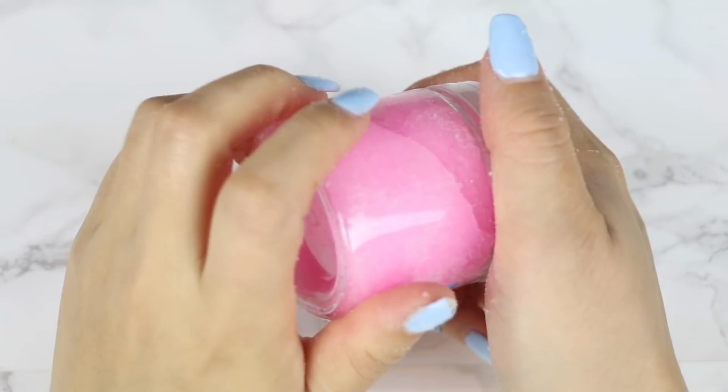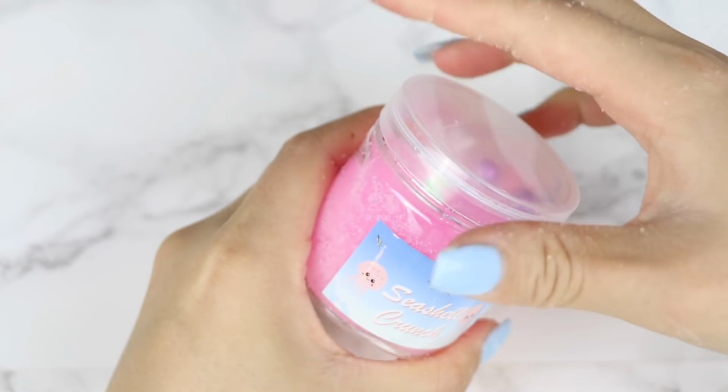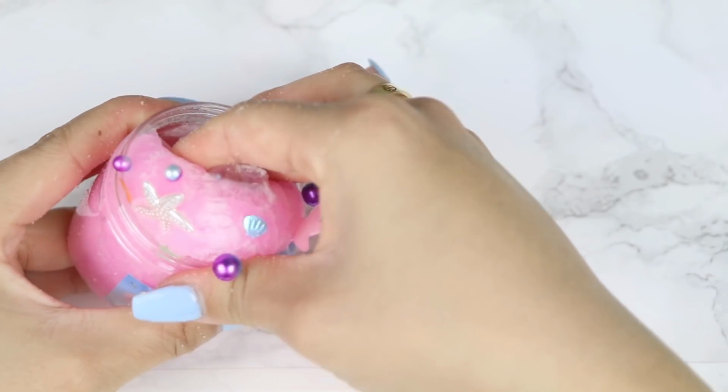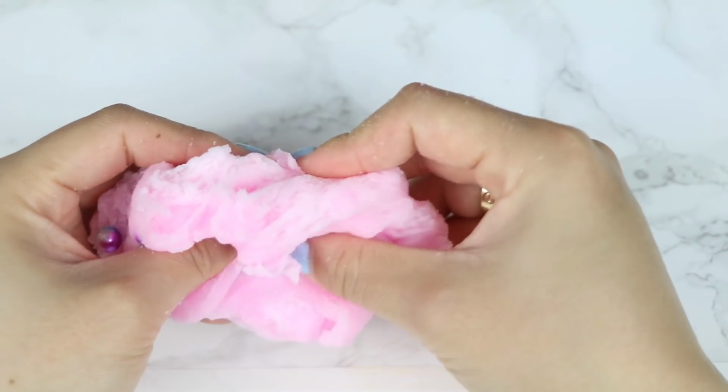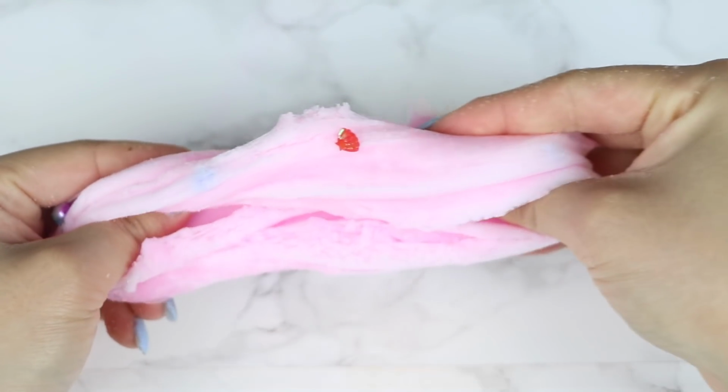And lastly, we have Seashell Crunch. This is a pretty pink cloud slime that came topped with some cute charms, pearl beads, and seashell glitters. I love all the add-ins. This slime also had a very similar texture to the previous 2 slimes.